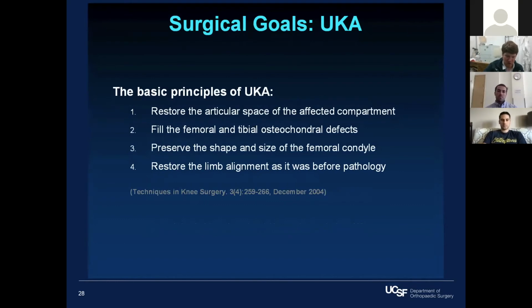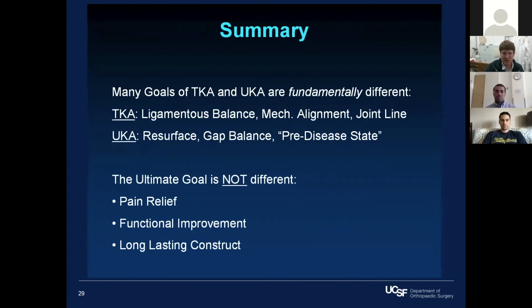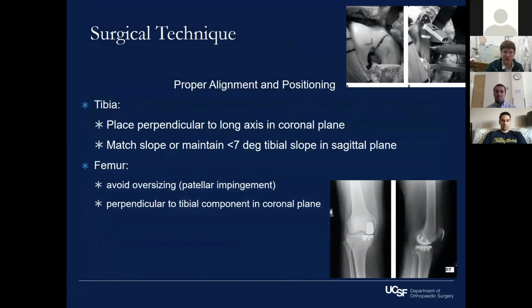In a uni, we're doing more of a kinematic type procedure, which is replacing the articular space that's lost from cartilage loss, preserving the shape and size of the condyle, and restoring the limb alignment to what it was pre-pathology. So this is more kinematic principles in a uni. We're just trying to resurface and balance back to pre-disease state, as opposed to in a total, we're trying to build this back to a neutral mechanical alignment. The ultimate goals, though, are the same: pain relief, durable construct, and getting able to go back to the things that they want to do.